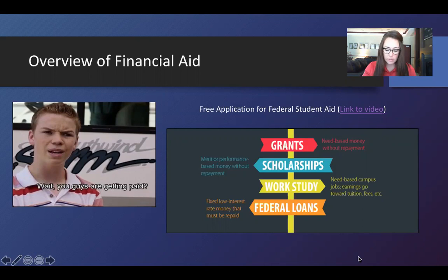But something to keep in mind when it comes to grants and scholarships is they'll most likely have a GPA requirement you must keep in college. So pay attention to that. Pay attention to your grade throughout the semester so you don't lose this aid, this basically free money you don't have to pay back, and keep that while you're in college.